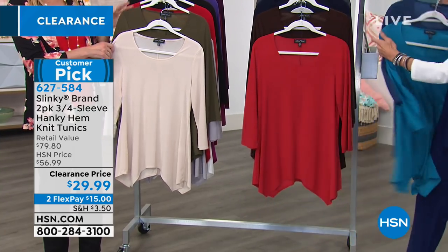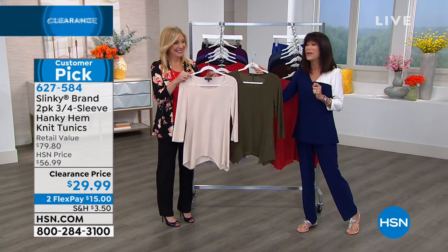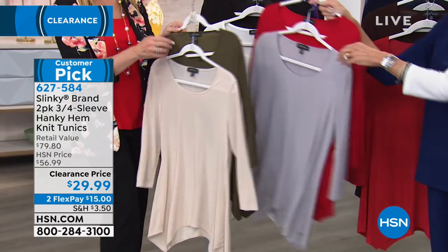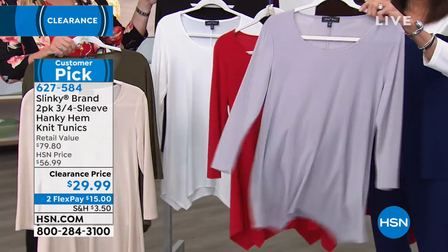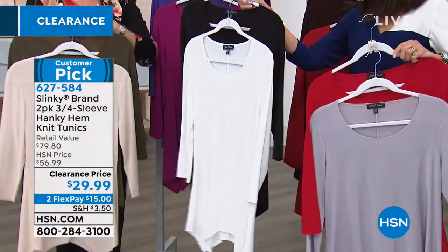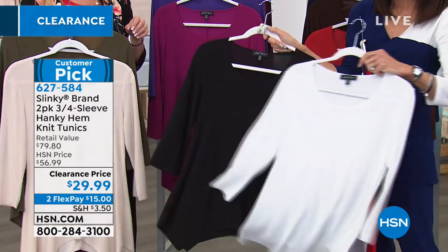And remember, it's like $14 each because you're getting two of them for the first time ever. Here we have it in the stone and the olive. And that's the one that you can see actually on Regina. Then check it out, in that light burgundy. And that comes with that beautiful light gray. Next one. Oh, Regina has the ivory on. So it's the ivory, and the ivory comes with the black.